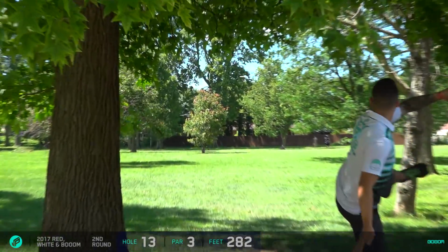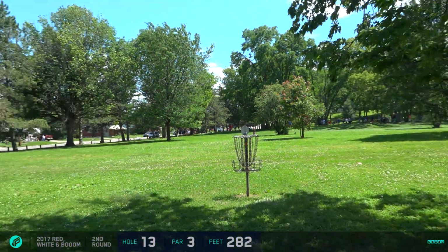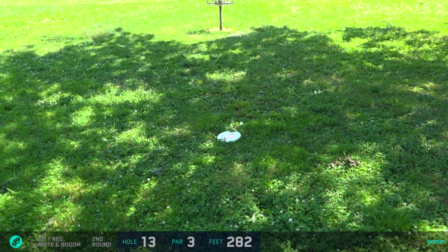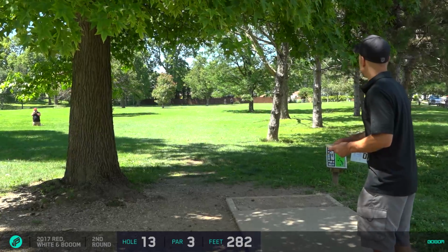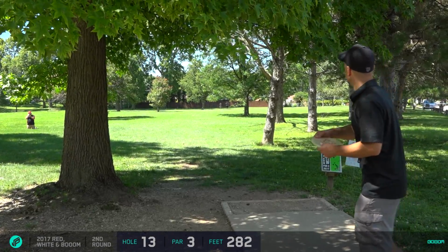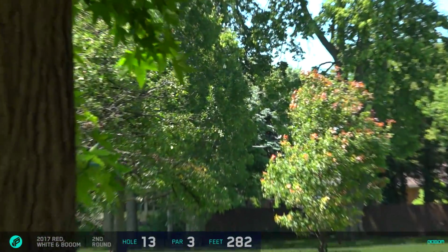This is a straight harp in his hand. Using that wind. Let it carry. Get in it. Ooh, man. That's Drew's shot, long at the basket with a harp, so you can tell, like I said, this hole sneaks up on you real quick. It's not short, but it's easy to throw long.